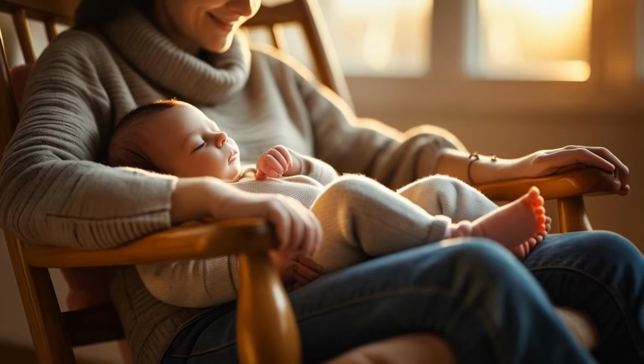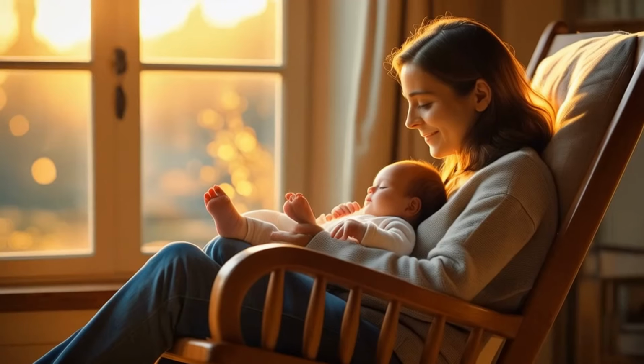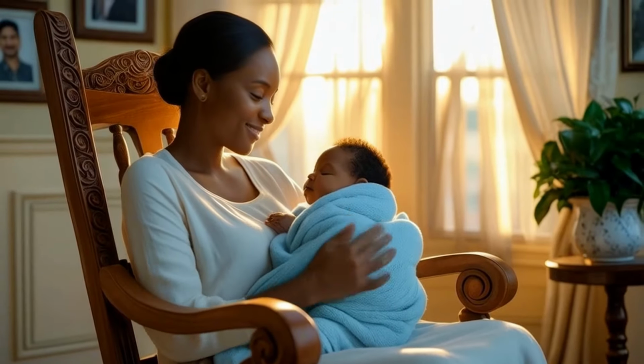Tip 8. Try gentle rocking. Babies love motion. Rock gently in your arms or a chair to create a soothing rhythm for sleep.